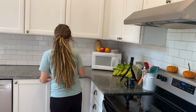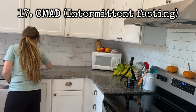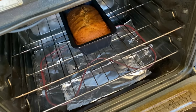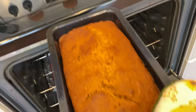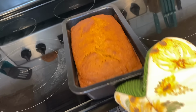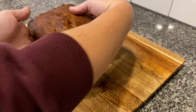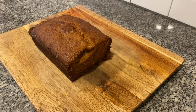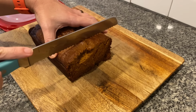And then my next tip is to consider doing 1 meal a day or 2 meals a day, some sort of intermittent fasting. This is something that we really started this past year because we were living off grid a lot and it was just less convenient for us to cook multiple meals a day. Now this is for the adults, not for kids. Kids need to eat often.